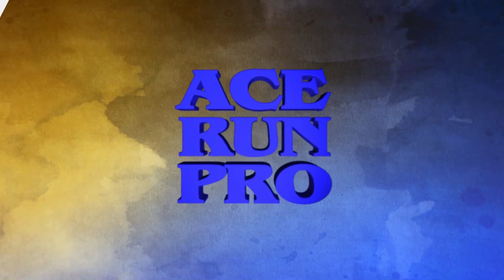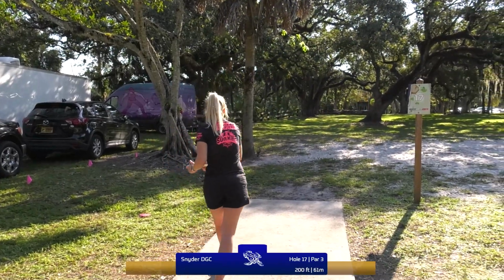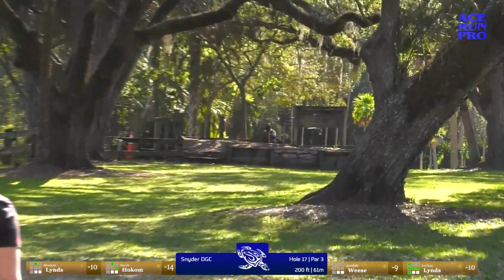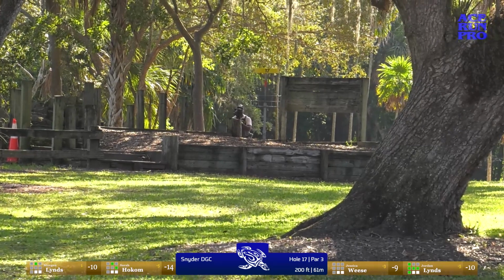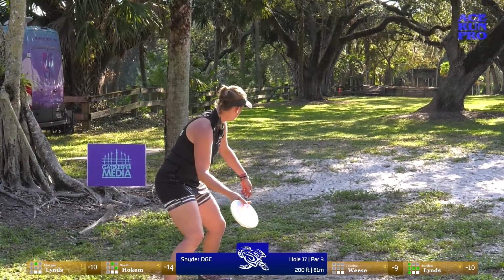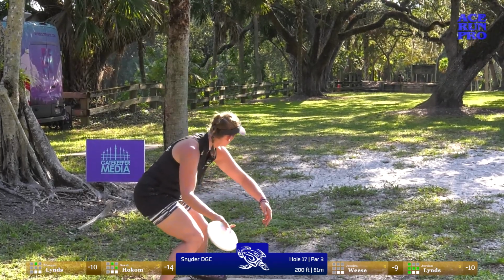This is a good short hole. It's uphill slightly. It's a really beautiful hole. It's a lot of fun. A lot of fun to throw this hole. Jordan playing the safe play, hitting the front of the wood, and she's really close for a putt.